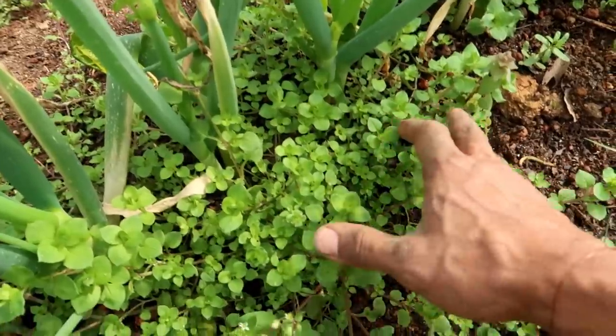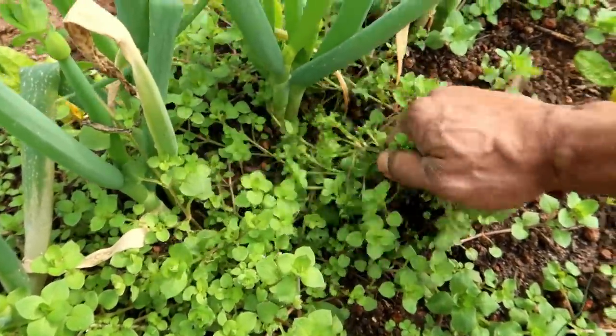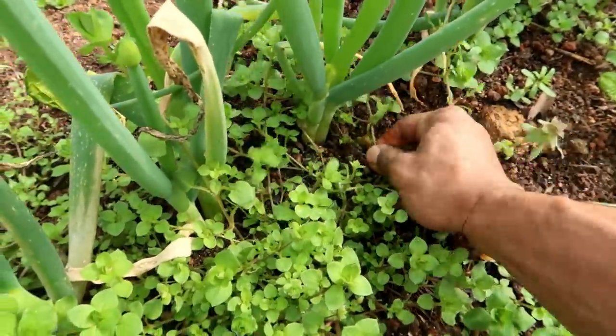And look at that, more sun. It's like, whoa, where's Mike going? He's glowing.